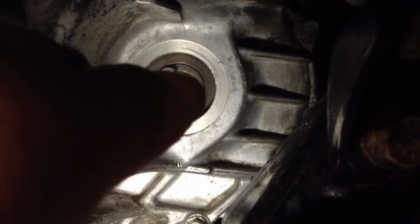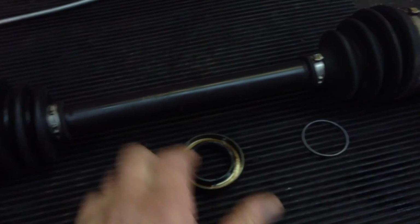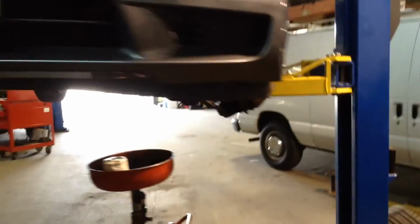It wasn't. They didn't take this apart to look. They just said, oh yeah, it's broken. You need a tranny. $3,000, please. But no. It's just a seal. Now I think this seal costs like $8, an $8 seal, and they wanted to put a $3,000 transmission in it. So don't take your Honda to a Chevy dealer, I guess is the point I'm trying to get across here.